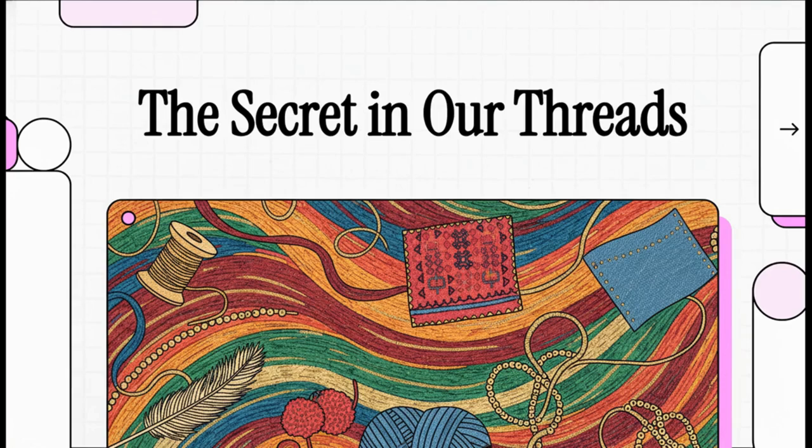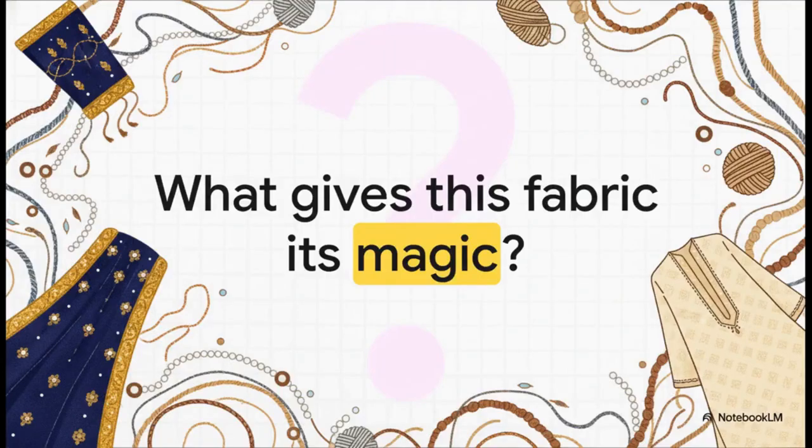And today, we're going to unravel one of the coolest ones. All right, let's just jump right in. You see this fabric? Ever wonder what gives it that magic? That shimmer on a festive outfit? Or maybe that cool, bumpy texture on your favorite kurta? Well, it all comes down to one thing: the yarn.